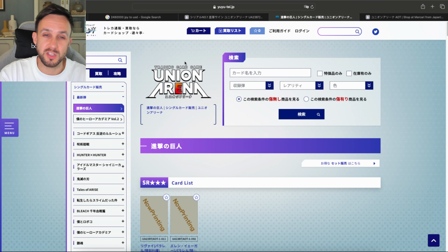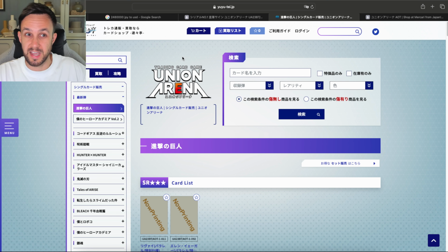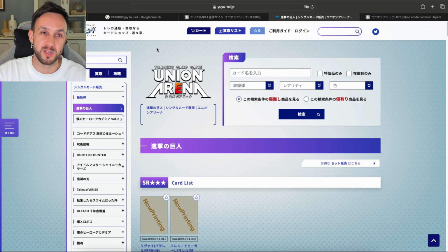So today we're going to check out the Union Arena Attack on Titan cards and look at what the market prices seem to be for these cards in Japan. Take a look at the set as a whole, some of those signed cards, some of those pen signed cards, and just look at some incredible information we have had.